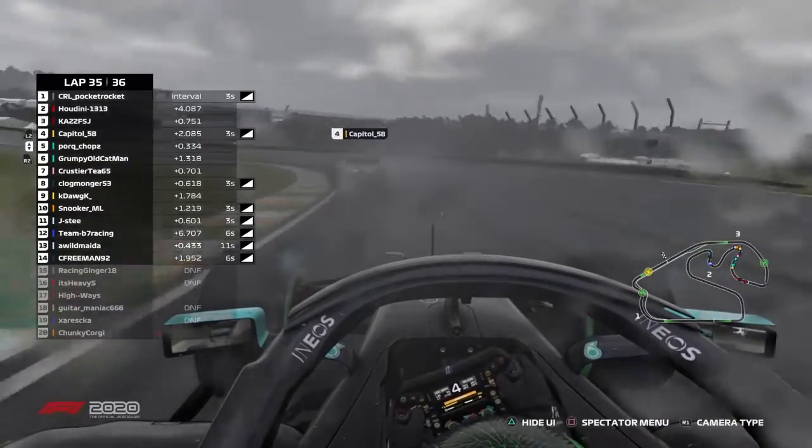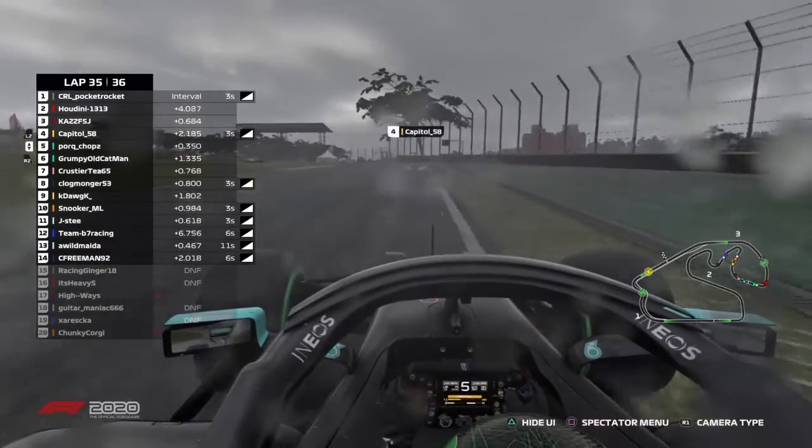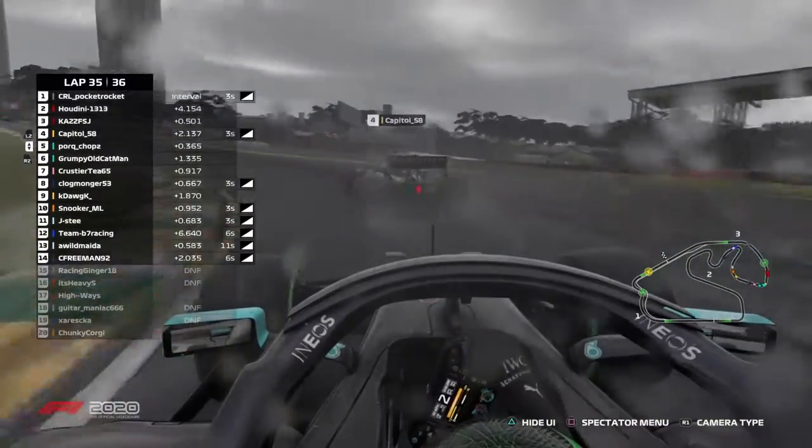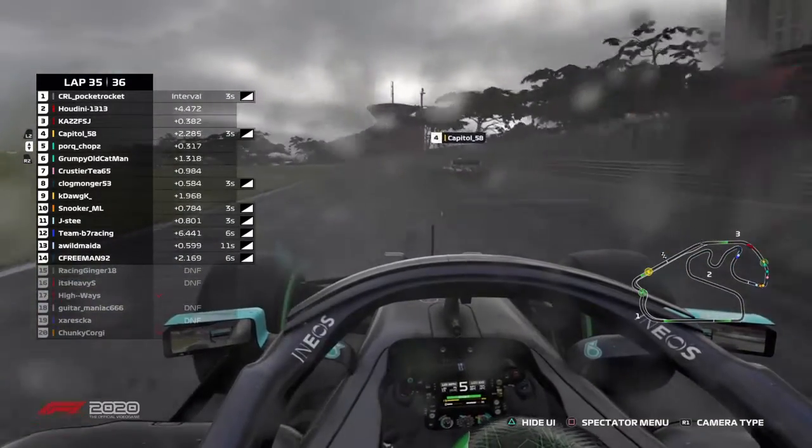Porkchops, though, he's putting so much pressure on the Renault driver. But can he get the overtake done on track? You know that's definitely going to help with the... that's going to feel good if he does get the overtake done on track.